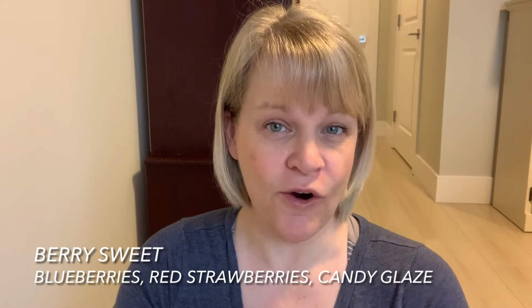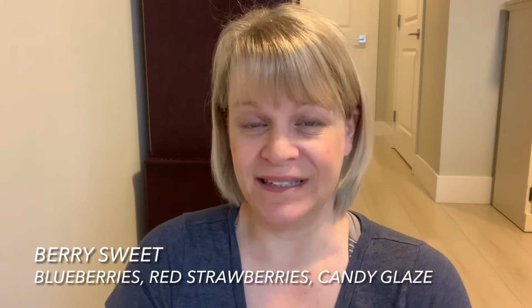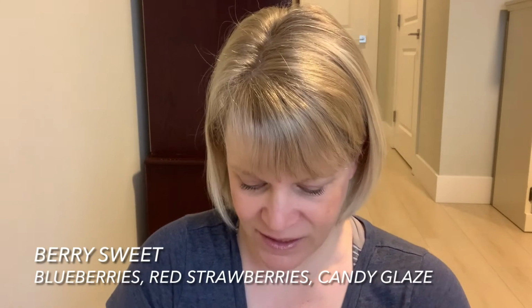The sweetness is not overly sweet. It's not like rainbow sherbet sweet or paradise punch sweet. It's kind of a lighter sweetness, and I think it's because the dark berries tend to be a little bit more tart than sweet. So that's kind of what I'm getting.